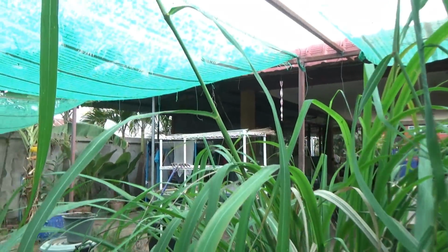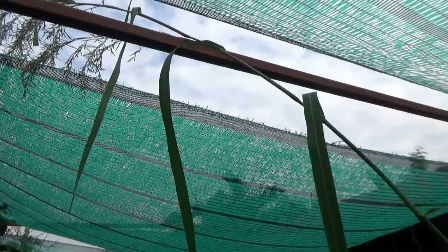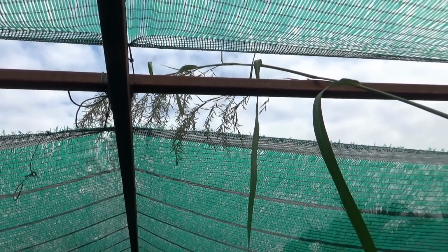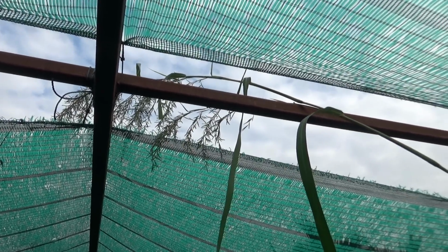See this lemongrass? Look at this flower stem. That's a first for us. The other variety of lemongrass that we normally grow never made seeds. But this variety does.